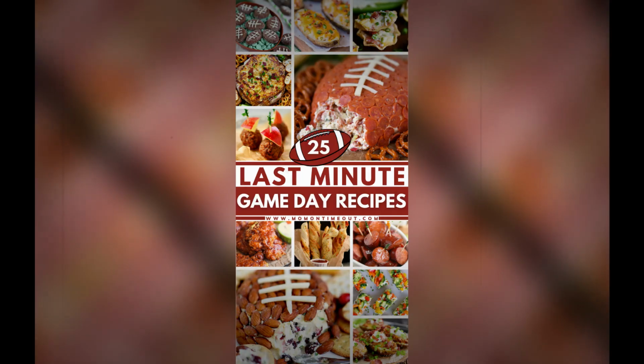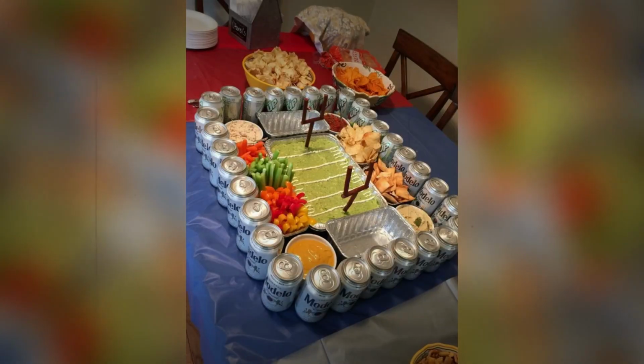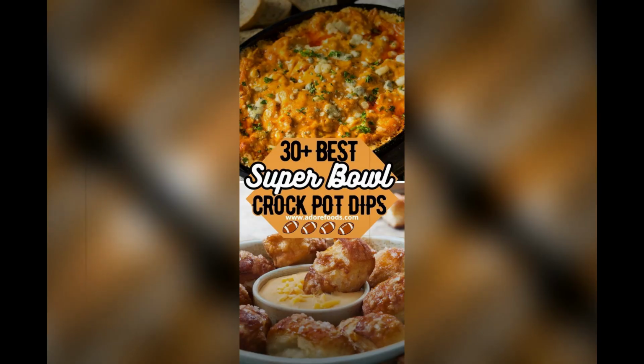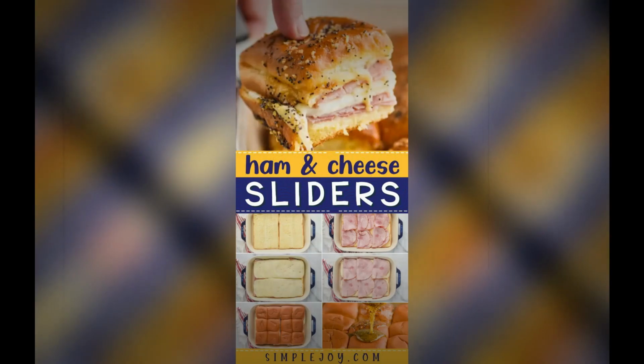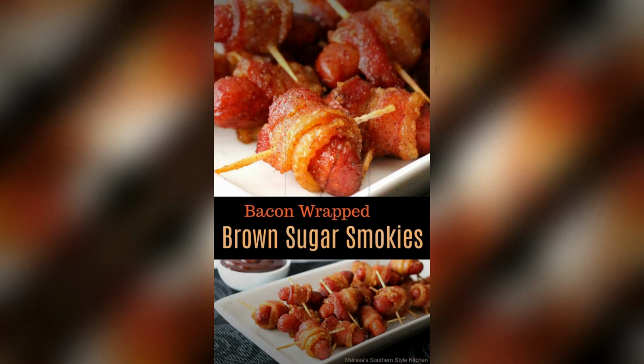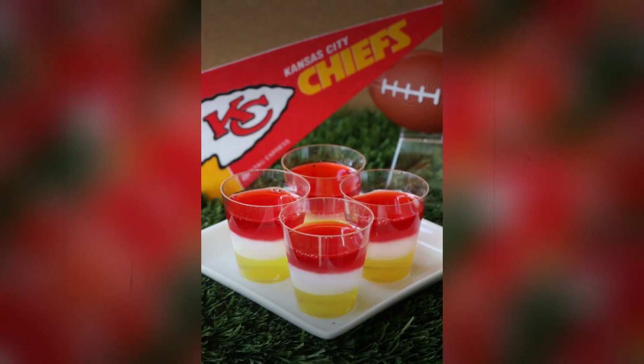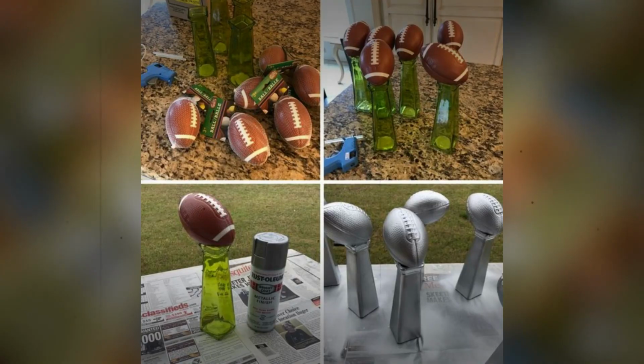If you're looking for something a little different, how about a build-your-own taco bar? Set out a variety of toppings like seasoned ground beef, shredded chicken, lettuce, cheese, salsa, sour cream, and diced onions. Let your guests customize their tacos to their heart's content. It's a fun and interactive way to feed a crowd.